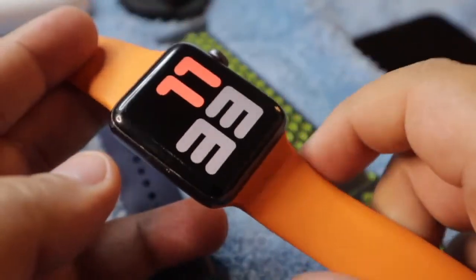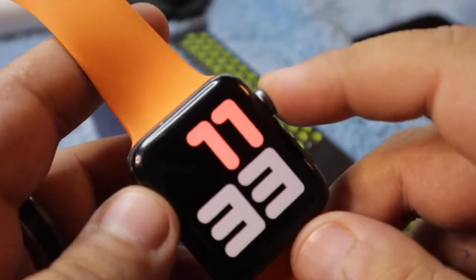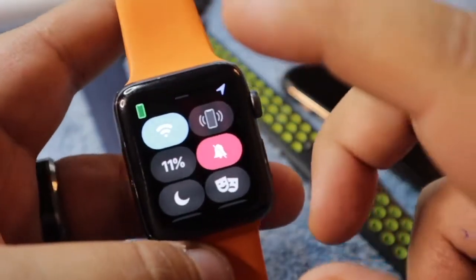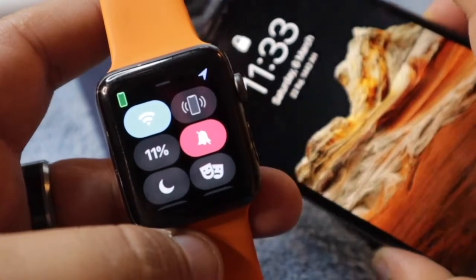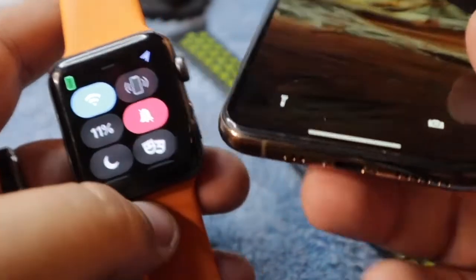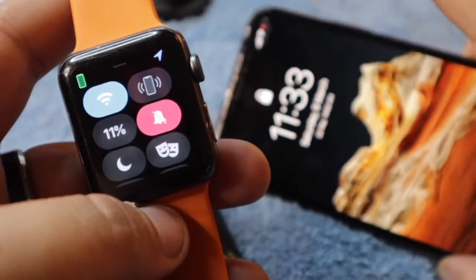Another option that I wanted to show you guys, which is not a very big option, but something that I really find useful, is that you have the option to ping your iPhone, which means that let's say you put it somewhere and lost it. On your Apple Watch, if you go to the menu, you can see that there's an option where you can ping your iPhone, and if you click on it, it's gonna play a sound.